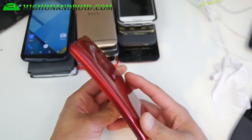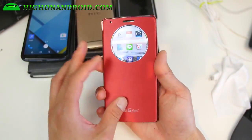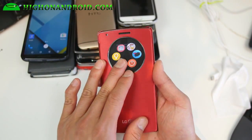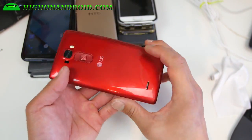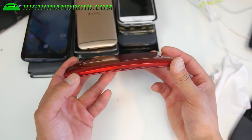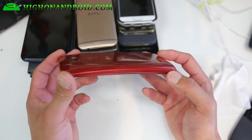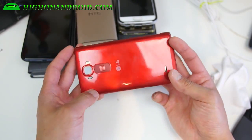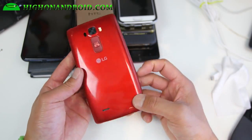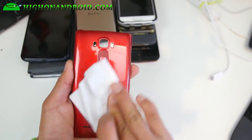Alright, next is the LG G Flex 2. When I first got this, I really loved this phone, especially with the circle case. You can do a lot of things, play games. You know, it's a pretty cool device. Now, rooting and custom ROMs, there's actually like no custom ROMs for it. The ROM development is pretty much dead. One of the reasons with LG devices also, they do have locked bootloaders, and the G Flex 2 isn't a flagship phone, so it's really a limited edition phone.